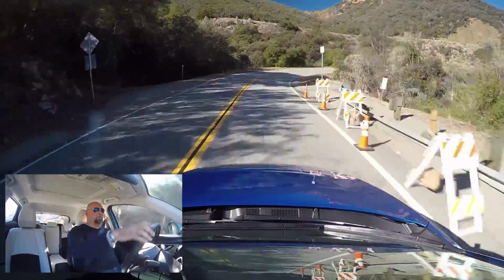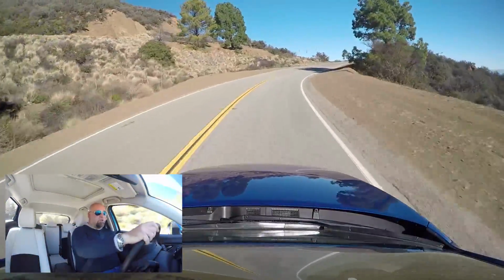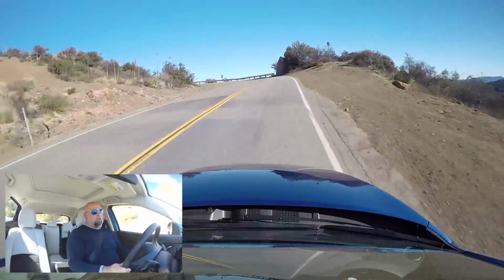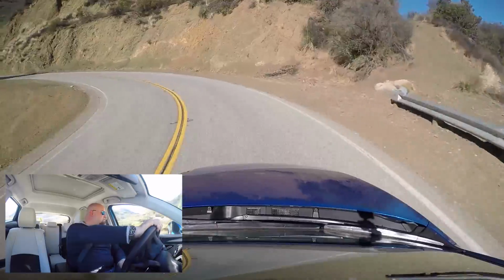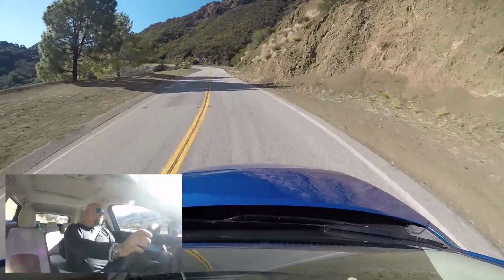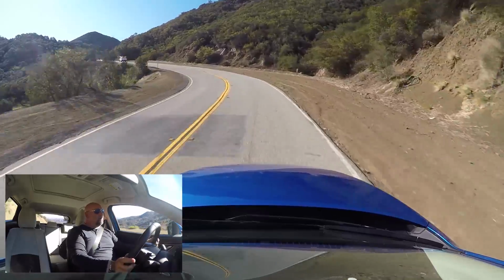I wish they'd put a turbo motor in this. It's so light on its feet. It changes direction so well. It's clearly more brakes and more chassis than it is engine or tire, and some power would go a long way.